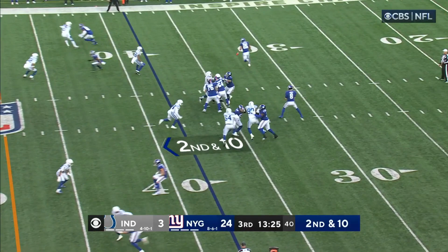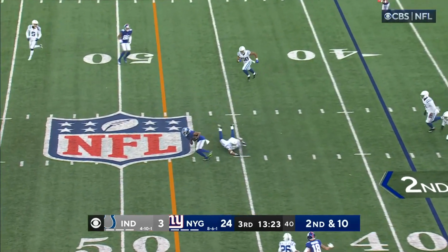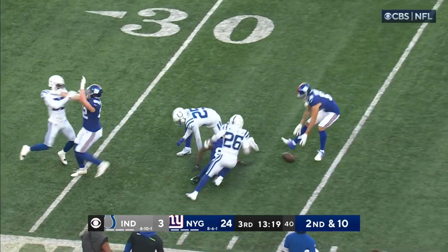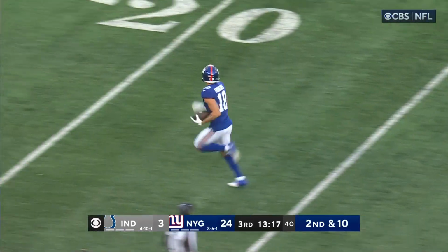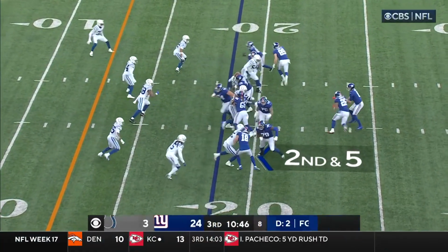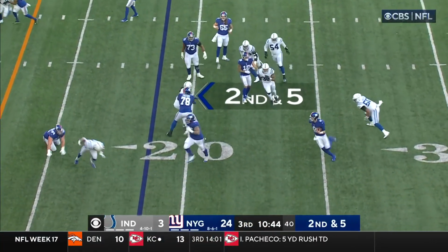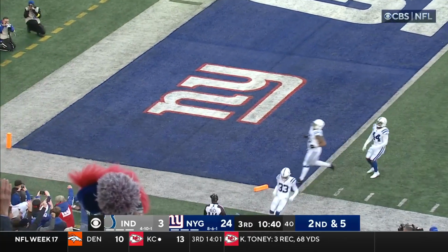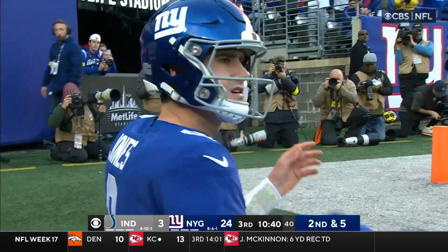Second down and 10. Barkley was back there. And they've got the wide receiver, Richie James, into the secondary. And grabbed by Thomas. Ball was down, but they say he was down. Second down, 5. Jones again. Oh, here he goes. He can see the pylon. Touchdown.